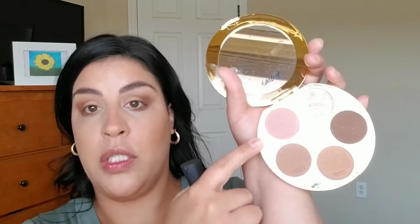Then I'm going to use my Real Techniques blush brush, and I'm going to tap into the blush, which is the only blush in this palette. I'm going to apply that to the apples of my cheeks and work it out. You guys can see I'm very sun-kissed. Now I'm matching the rest of my body because my face was so light.